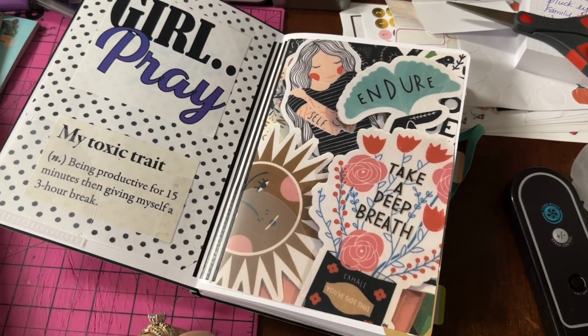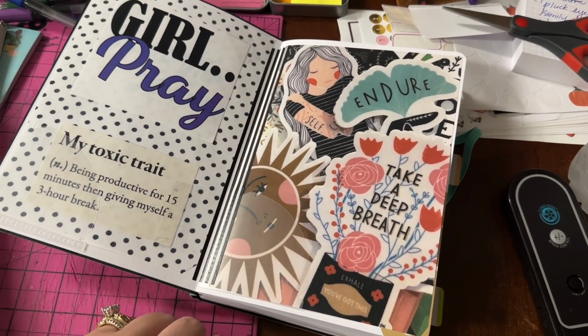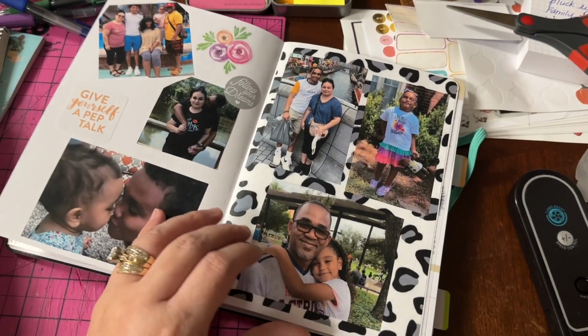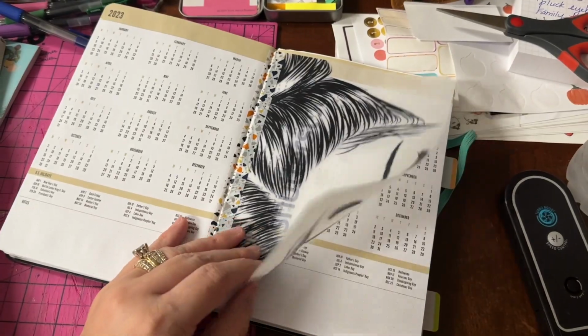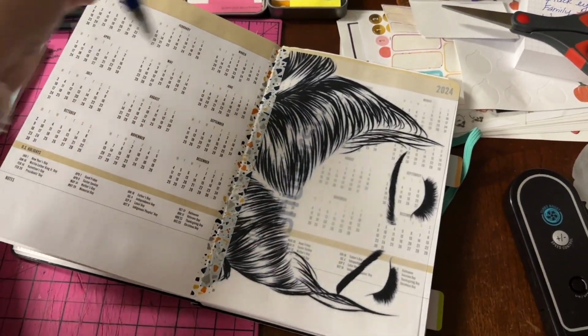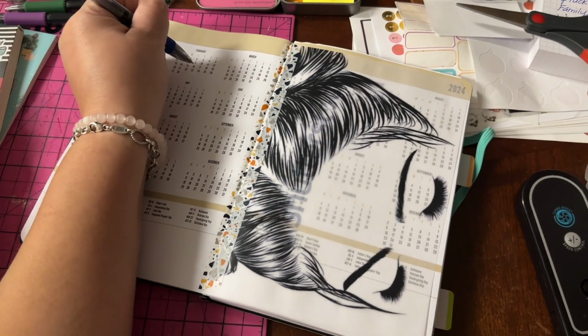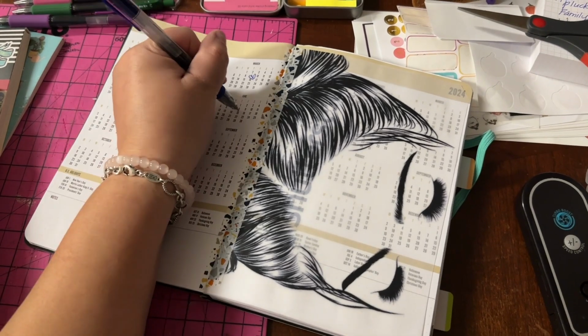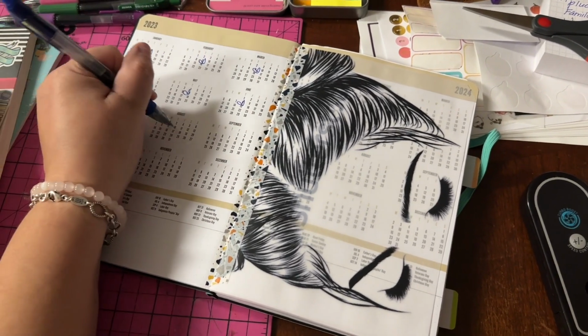My toxic trait is being productive for 15 minutes, then giving myself a 3-hour break. That is so true. So I put a collage of my family. I put this girl right here. I could be checking off the yearly. I usually just use the yearly to check off how the year goes by.